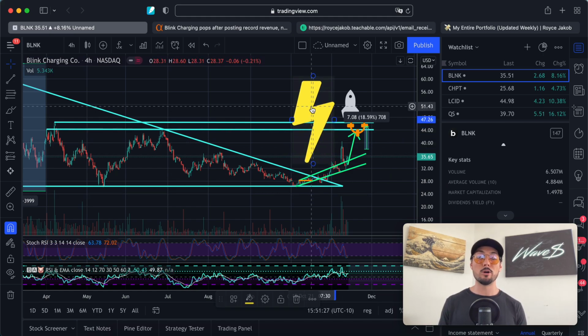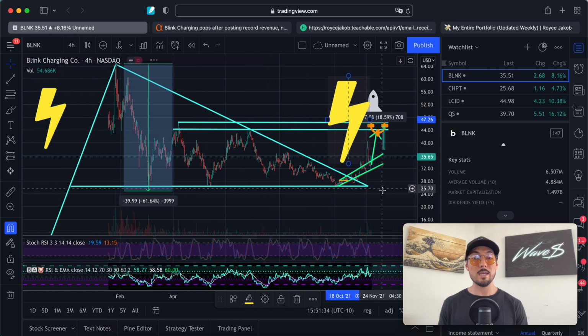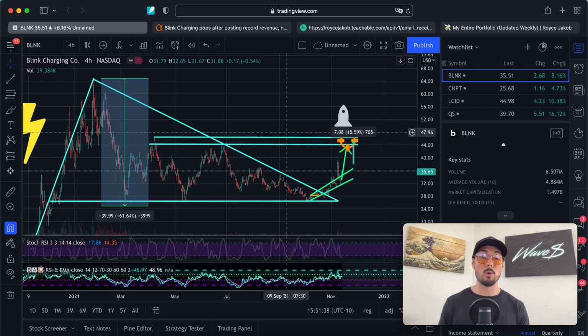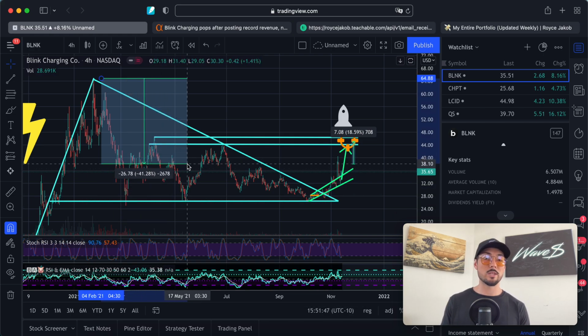Again, the infrastructure bill brings a lot of capital into this sector of the market, and we're seeing that throughout many names within this sector. It wouldn't surprise me at all, if I'm being honest, to see Blink break out to new all-time highs. Blink's previous high is at $65. If we can reach Blink's all-time high, so what the heck is going on here?